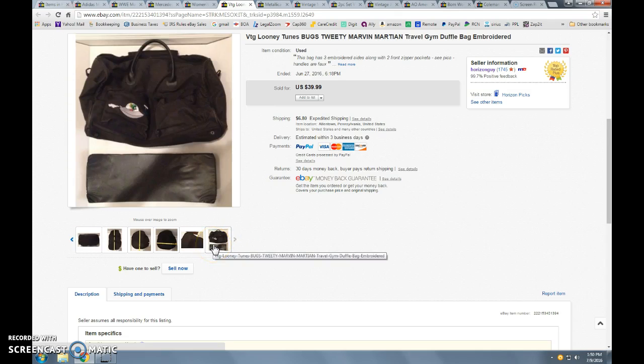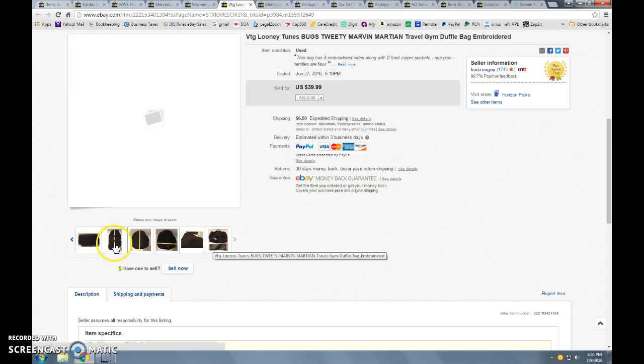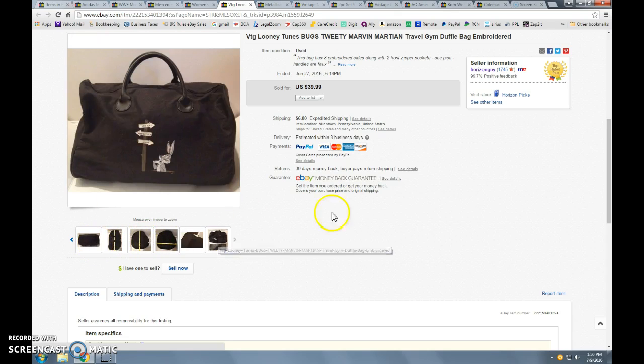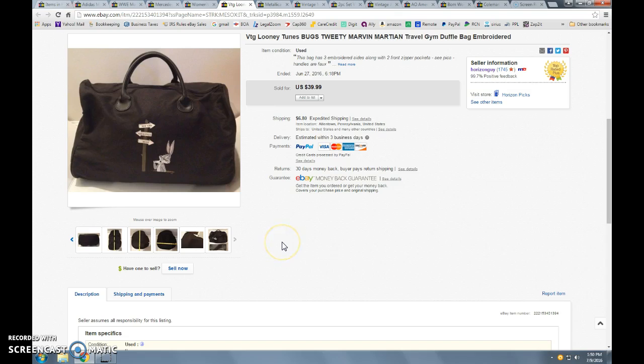So Looney Tunes stuff, not as good as Disney, but some people are very passionate about Looney Tunes characters. They will collect Marvin the Martian, Bugs Bunny, Tasmanian Devil. So look out for those, especially if you find something that's a little rarer. And the person was very happy with this bag. It was actually easy to ship, able to kind of fold it down, and it did go into a double Tyvek envelope with some padding.